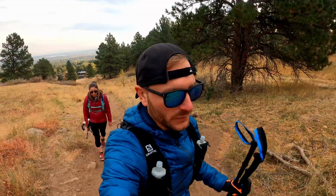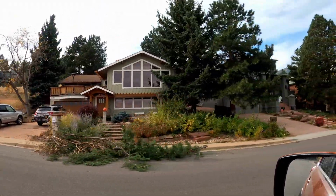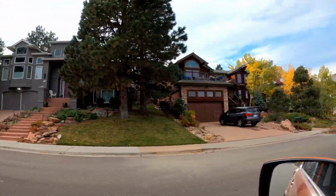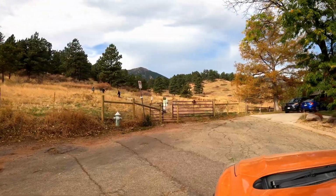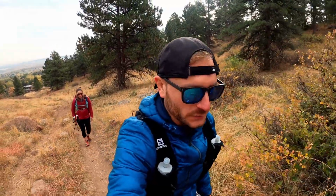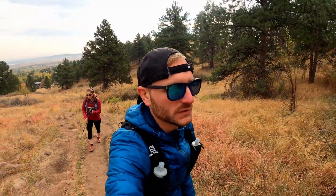Also, if you're planning on doing this hike and you end up at the trailhead, which we got to, it's just a little cul-de-sac in the middle of a housing development. So if you pull up to the cul-de-sac and you think you're in the wrong spot, look at your GPS and your AllTrails again, because that is where you start. But we're excited to get this one going, so let's start the hike.